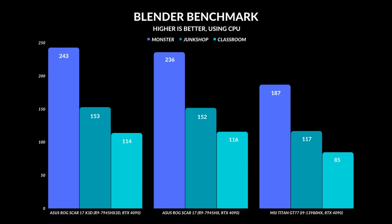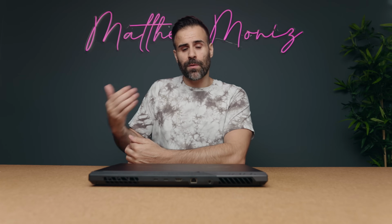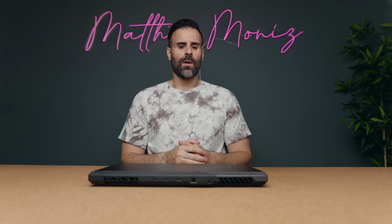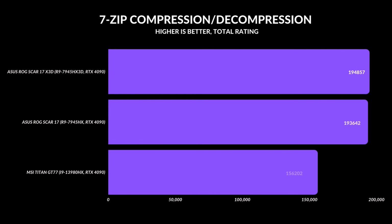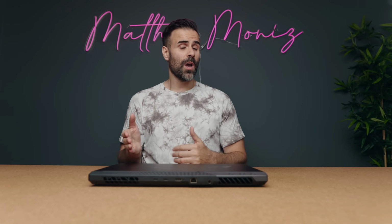Blender was actually a good example of where this model did come out ahead. Instead of rendering all the scenes with the GPU, I wanted to do it with the CPU because it was a longer process, and I wanted to see if I went on longer and there were some assets that maybe have been similar, how this 3D Vcache model would perform, and it came out on top compared to the other two models. Now, when it comes to compressing and uncompressing files, AMD tends to have the faster processors for it, and the 7745HX was obviously faster than the Intel model, but this 3D Vcache version was faster than both of those laptops, which I was really impressed to see.